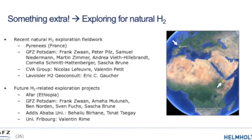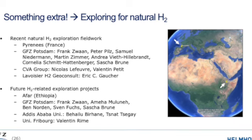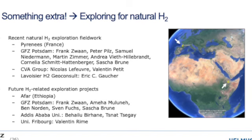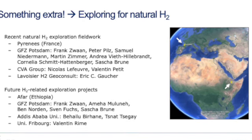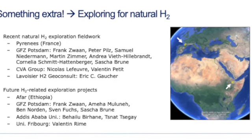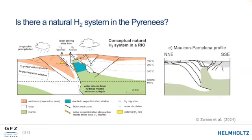So I recently went to the Pyrenees to do some exploration over there, and we also plan a project in the Afar Rift in Ethiopia. So the Pyrenees over here, and in Ethiopia, Afar, that's just over there. The idea would be that in the Pyrenees, we have this cross section here in the Western Pyrenees, where we have a piece of mantle that is fairly close to the surface. So maybe this looks somewhat similar to what we have over here. We have large folds, and also here large folds.